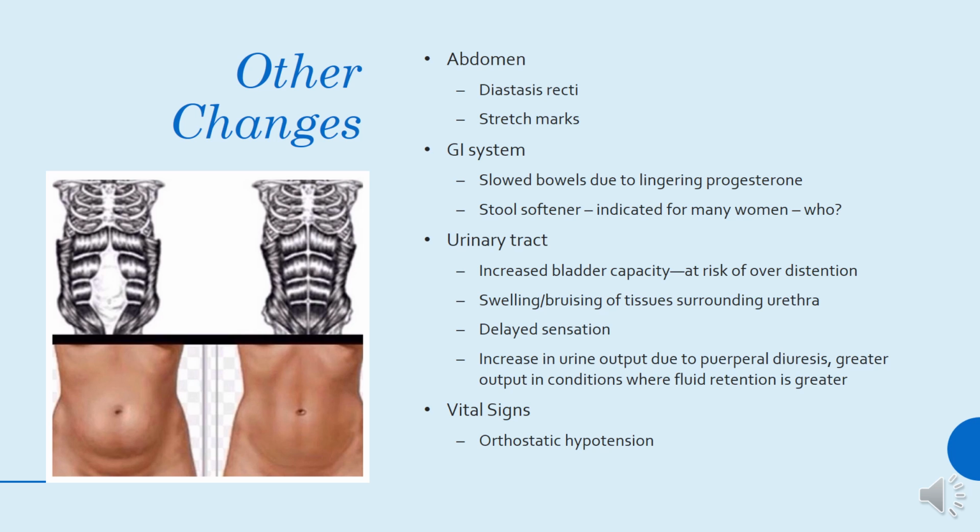The GI system, women can experience some slowed bowels due to that lingering progesterone, and they may need a stool softener. So let's think about which women might really benefit from that stool softener. What kind of considerations would we want women to not be straining? The big thing here is we don't want them straining if they've got any kind of incision, or if there's anything that may have slowed their bowels even further than just that lingering progesterone. So women who've had a C-section, because that peristalsis was disrupted, might benefit from a stool softener, as well as not needing to strain against their abdominal incision.